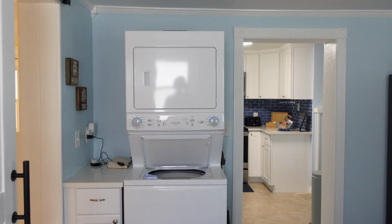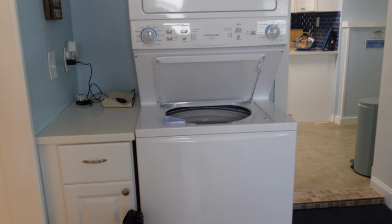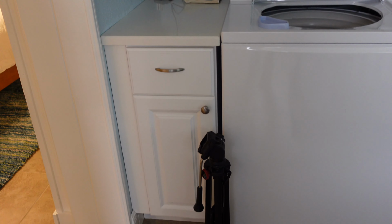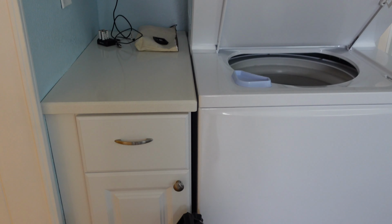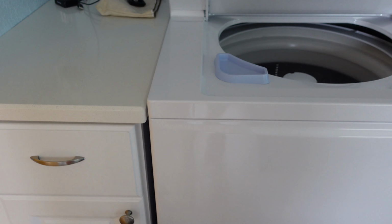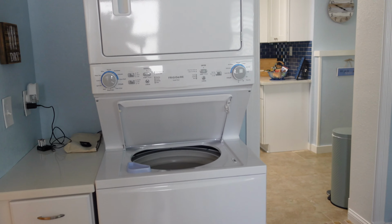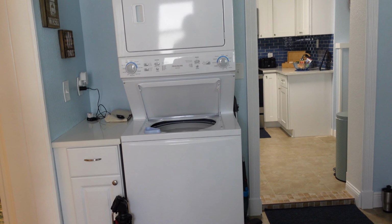But anyway, there is the wash machine and dryer. We were able to add a nice stackable in there. And then Robin added this cabinet that is right next to it, and it just houses the laundry detergent and everything. So that was a huge, huge plus, being able to bring the wash machine and dryer into the house as opposed to on the back porch.